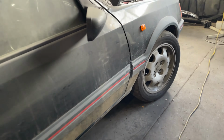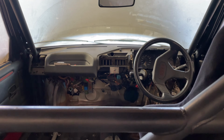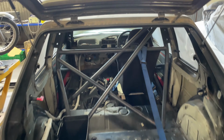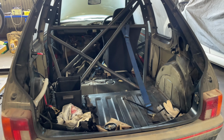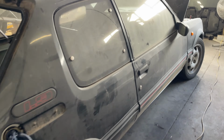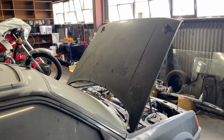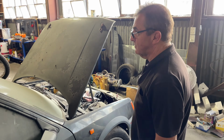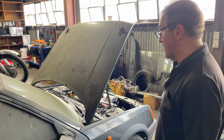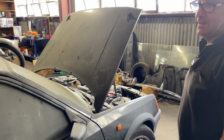This is a Hong Kong import, so it's very different. It's never actually been registered here. It was brought into the country and someone started doing some modifications to it, and we bought it in a poor state. Then we finished the suspension and ran it for a couple of years. But this one hasn't run for probably near 15 years. So it's in line for recommissioning.